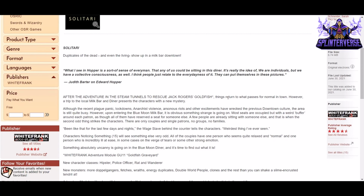So White Frank has a lot of fun, different adventures. We looked at kind of a Western one last week. Although the recent plague panic, lockdowns, anarchist violence, arsonist riots, and other excitements have wrecked the previous downtown culture, the area is still quite busy. However, upon entering the Blue Moon Milk Bar, it is obvious something strange is going on. Most seats are occupied, but with a weird buffer around each patron, as though all of them have a reserved seat for someone else. A few people are already sitting with someone else, and that is when the second odd thing strikes the characters. There are only couples and single patrons, no groups, no families.